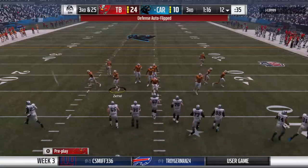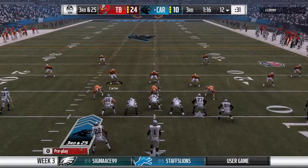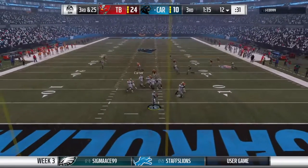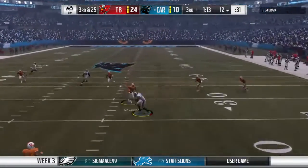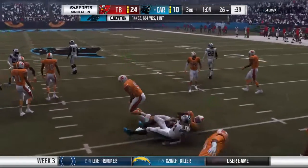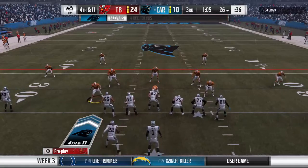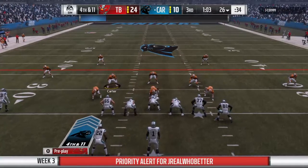This offense in desperate need of a conversion as they come up on third down. Third and long. It's Newton, over the middle to Evans, and he's able to get up here to the 26. 14 yards, but they're still well shy of a first as that leads to fourth down.